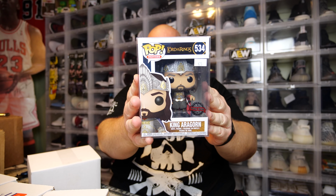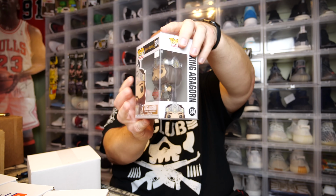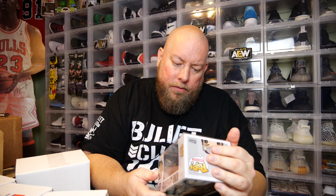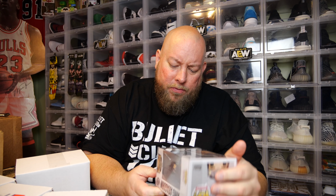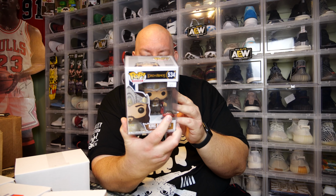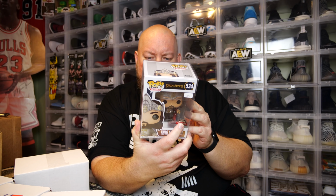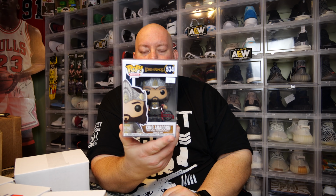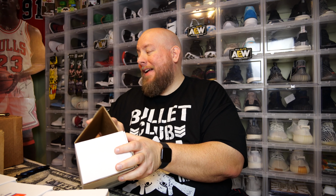Pop number 1. Who do we get? Oh, that's a decent one. King Aragorn. I think I'm saying it right. I haven't watched Lord of the Rings for like a decade. So this is the Overseas Special Edition sticker. Came out in 2018, King Aragorn. That's probably decent. That is probably worth like 20, 25 bucks, I bet. Not bad. I've never received that pop from a mystery box. That's the first time.